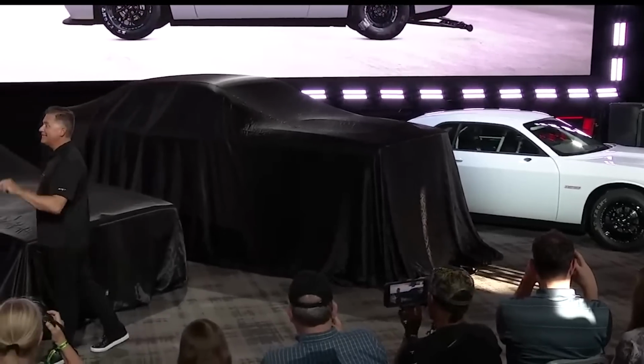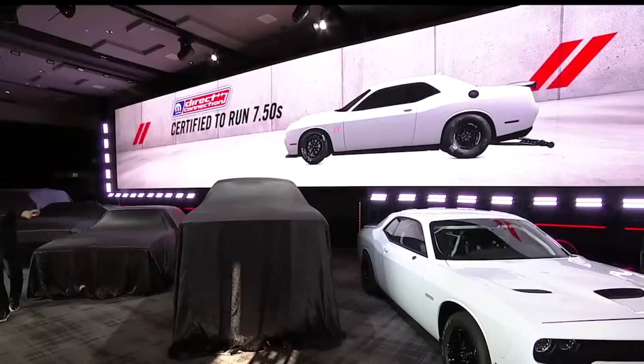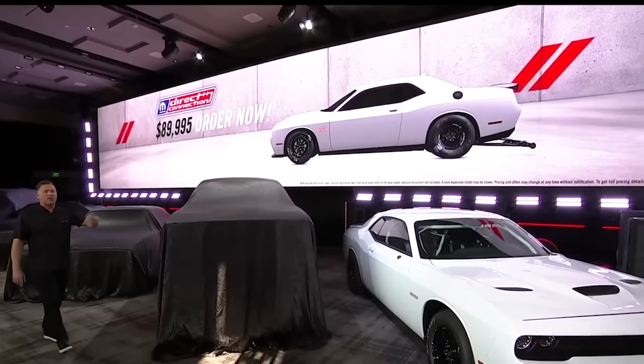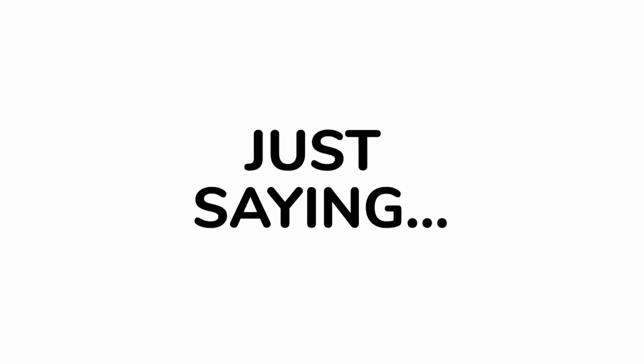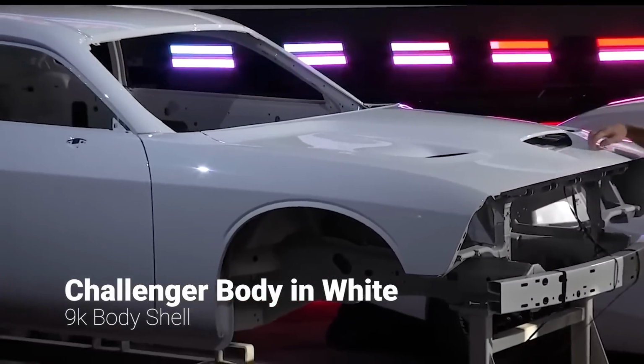I was expecting at least some kind of stage kit announcement since day 1 was supposed to be about information on the current cars. Dodge could have said something, but we were left with crickets. Just saying. The second vehicle we have seen, which is more impressive, is the 9K Challenger shell.